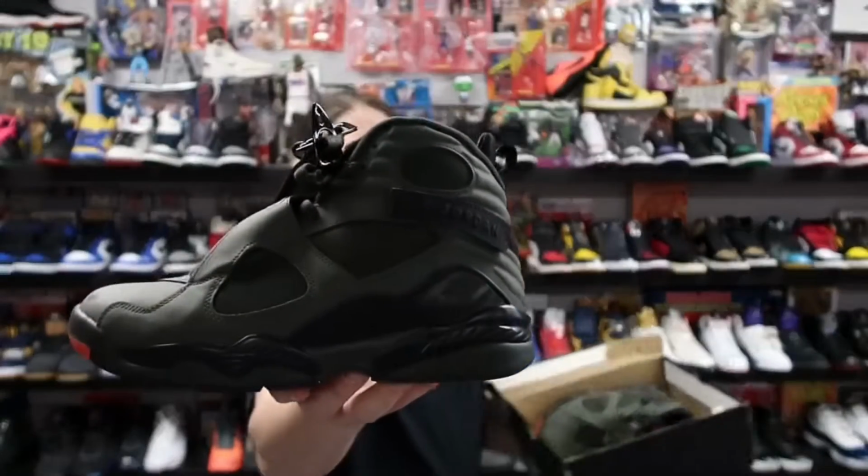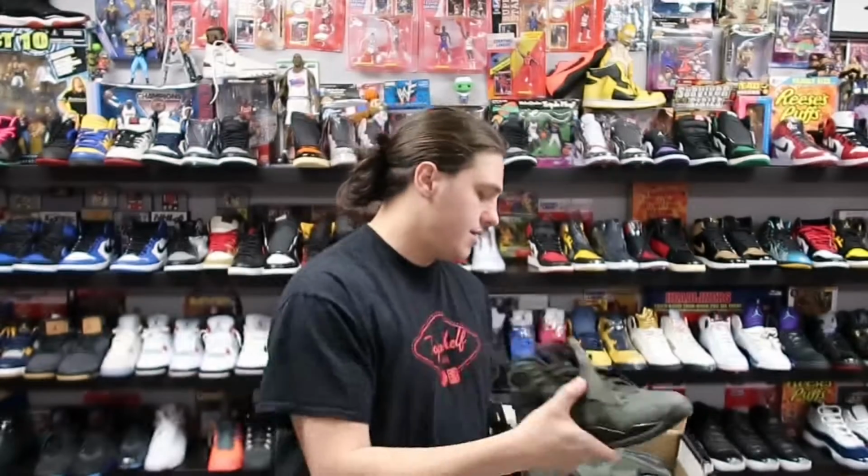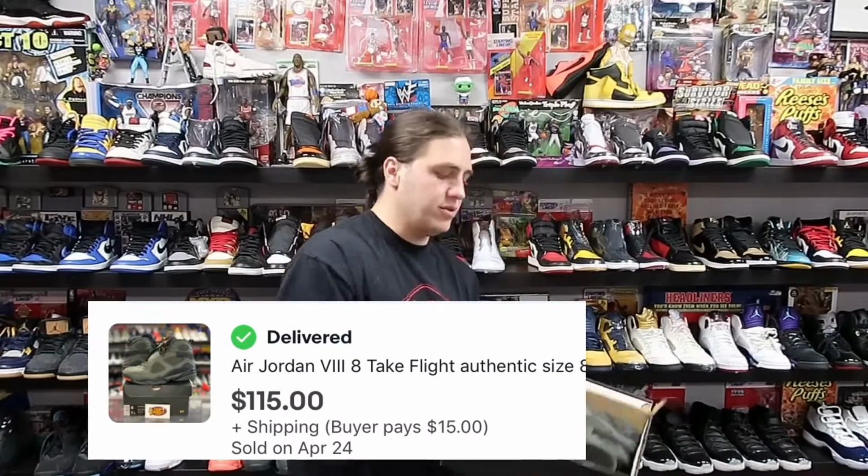Next up on what's shipping, we have a pair heading to Connecticut. This is the Air Jordan 8 Take Flight. Again, if you guys remember when this sneaker came out, it was actually really sought after and really hard to get. This pair is heading to Connecticut for a little over 100 shipped, and that's what's next on what's shipping.